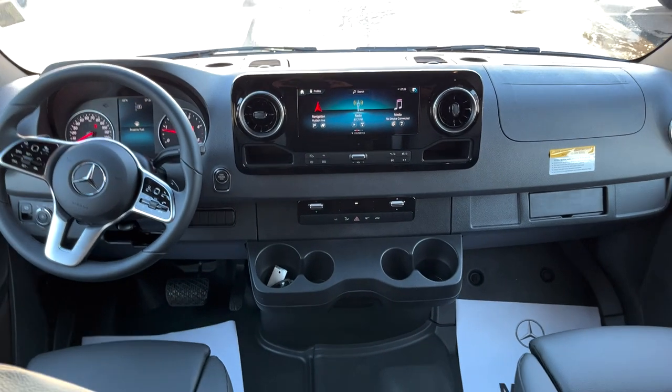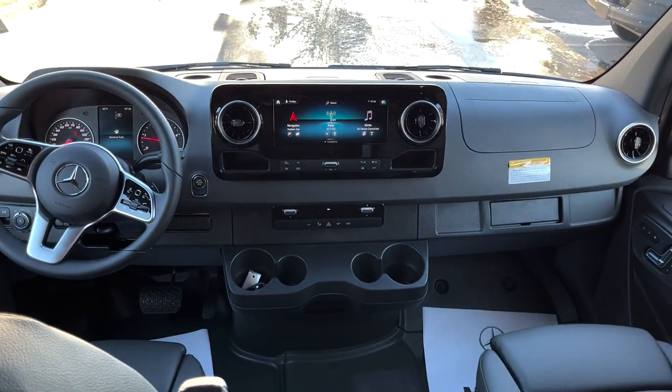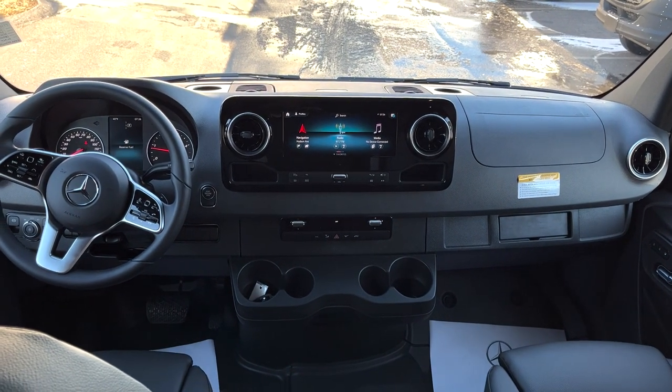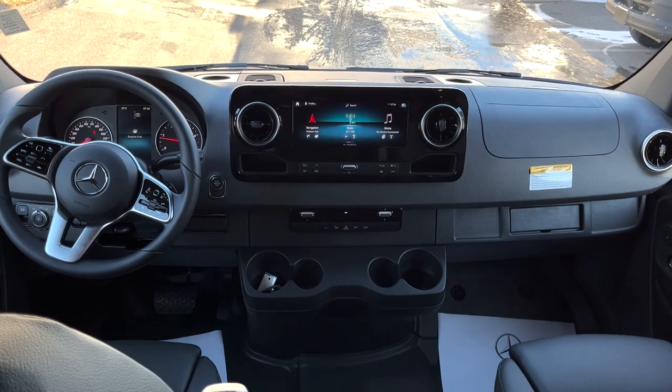Hello, I'm Roger here at Mercedes-Benz of Scarborough in Scarborough, Maine, doing a video of this brand new 2023 170 black all-wheel drive Sprinter van.